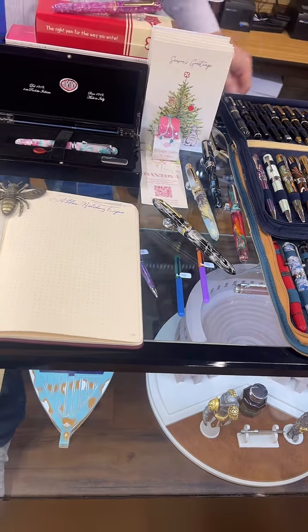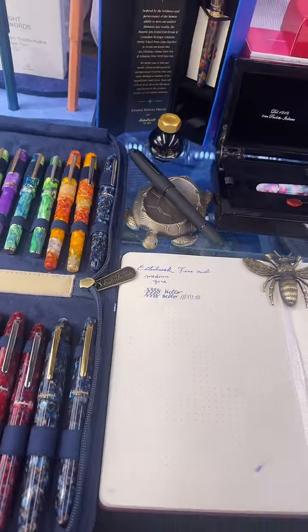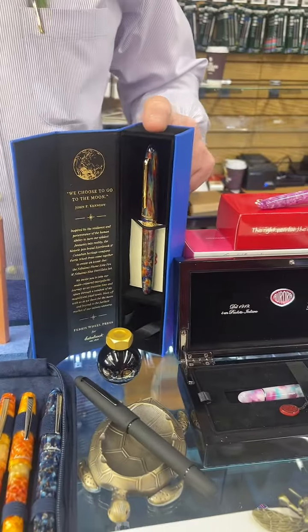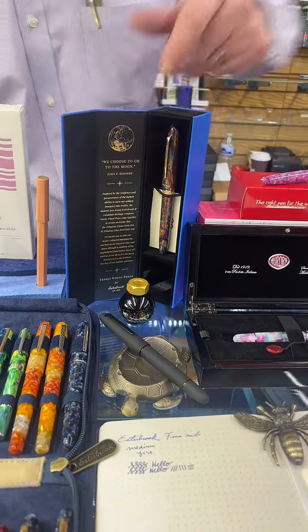And of course, they have a couple of surprises. There may be one Raven piston available. Yep, the only one. And the one and only, still available for the show, is the Ferris wheel collaboration. This one's an extra fine nib.